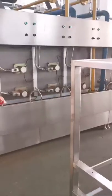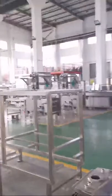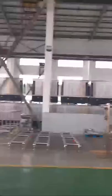Here we go, guys. Workshop number four. Look at that. It's going to take us a day to walk around. We're probably going to get lost a few times too.